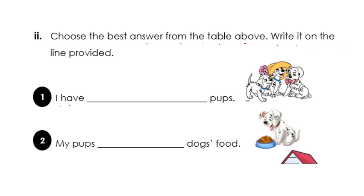I have pups. So how many pups do I have? 1, 2, 3. So the right answer is 3. Remember, do not write capital letter T. This will be wrong. Number 2, my pups blank dog's food. So what do pups do with dog food? Of course, they eat it.